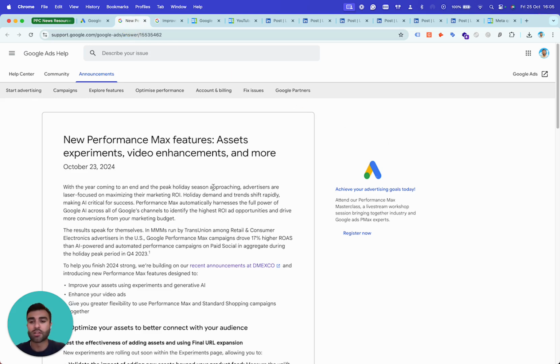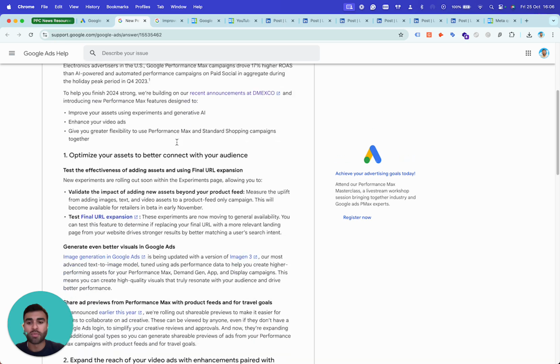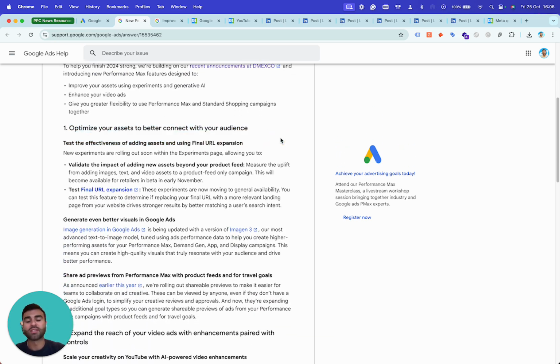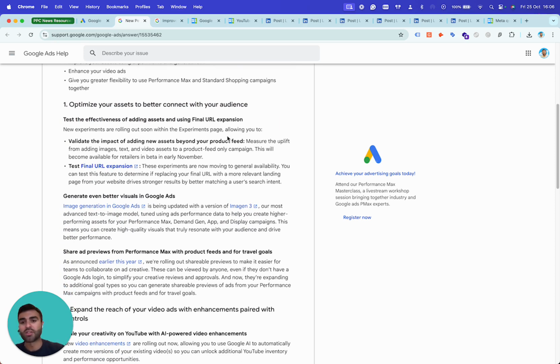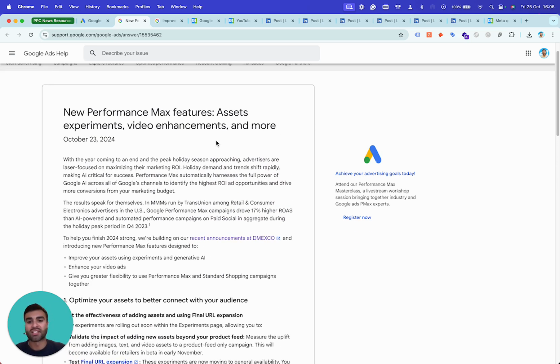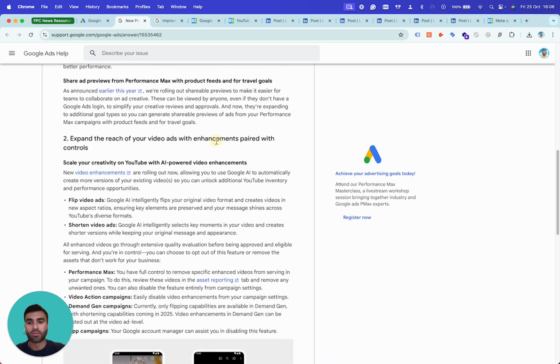Starting off the first piece of news from this week, which is really interesting, and this is with the new Performance Max features with asset experiments as well as video enhancements and a few other bits as well. So the first point within this post is regarding optimizing the assets to better connect with the audience. So it talks about final URL expansion. We have the adding assets as well, and basically allowing for testing across these different experiments with more granular experiments that you can put through yourself.